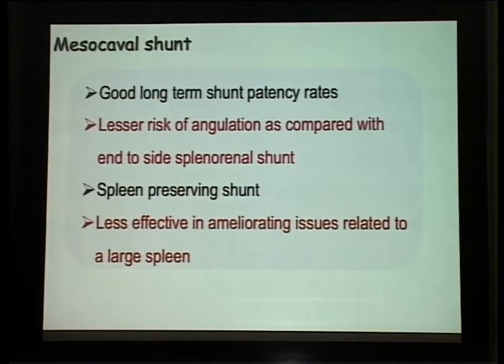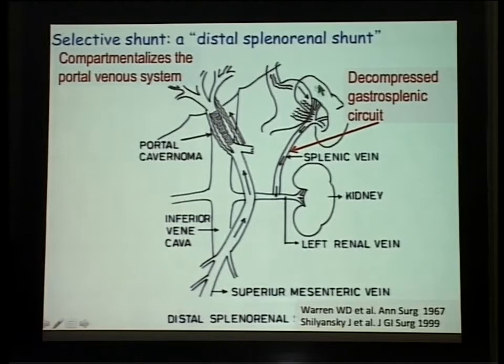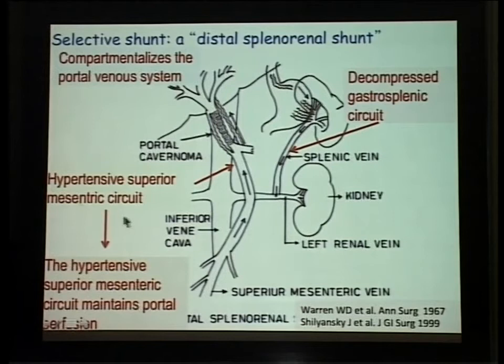Now, a typical example of a selective shunt is a distal splenorenal shunt, wherein the splenic vein is disconnected at its junction with the SMV and anastomosed to the renal vein here. By concept, a selective shunt compartmentalizes the portal venous system into a decompressed gastrosplenic circuit, wherein the gastroesophageal varices decompress through the short gastric vessels and the splenic vein into the systemic circulation. But prograde portal perfusion is maintained through the hypertensive superior mesenteric circuit.